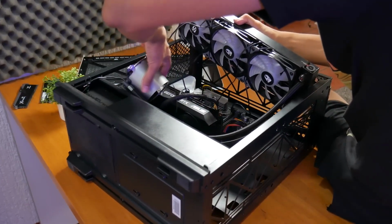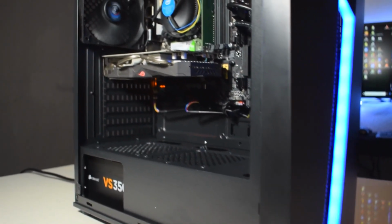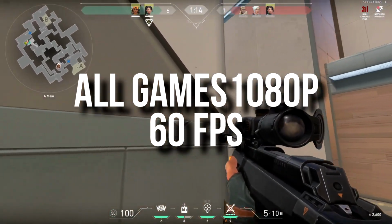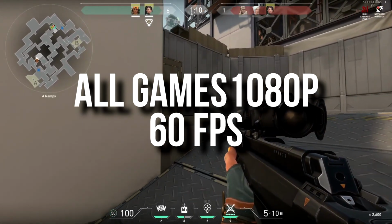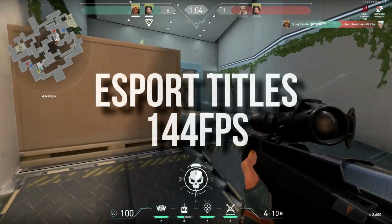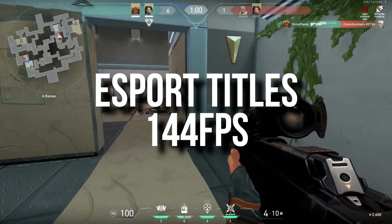So if you want your first gaming desktop or you want to replace an old one for £700, I think that it's a good deal. However, if you build it yourself, it's going to be cheaper and better. This system will be able to run every single game at 60 plus FPS on average, 1080p resolution depending on the settings and depending on the game, but for the most part 60 FPS will be the minimum, and for esports titles you will be able to run this at above 144 FPS.